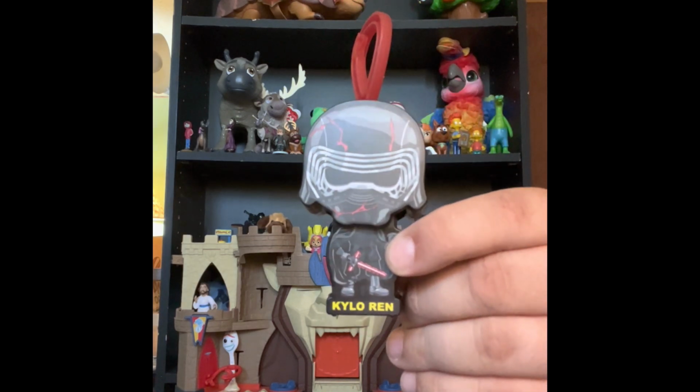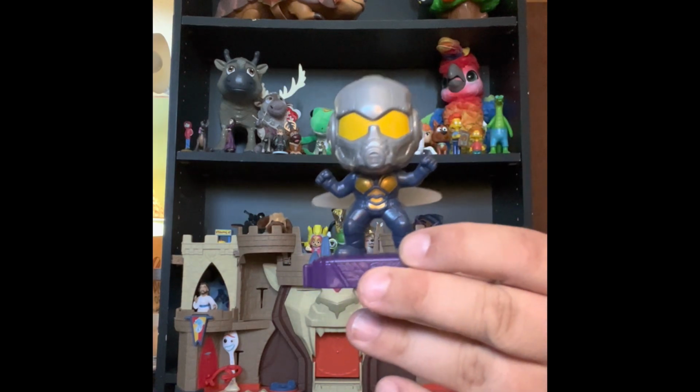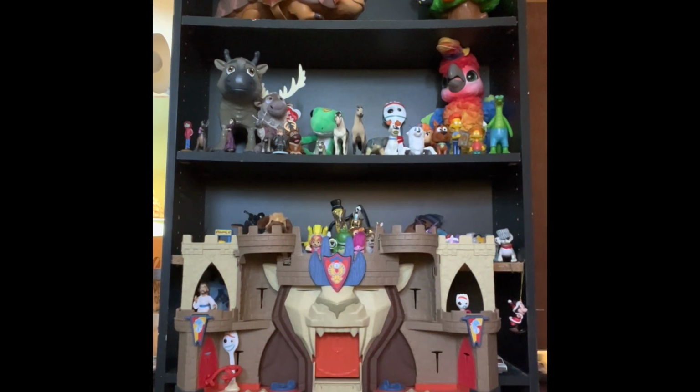Germs. Kylo Ren from Star Wars. Us kids. We have the Wasp on purple. An itch on my face all of a sudden.